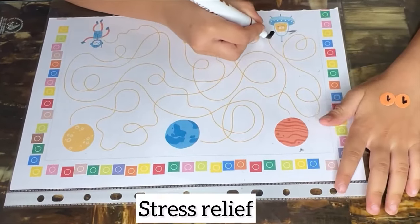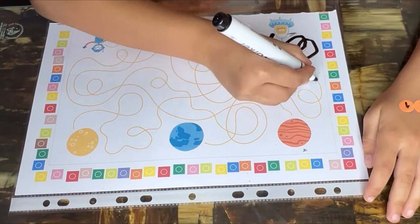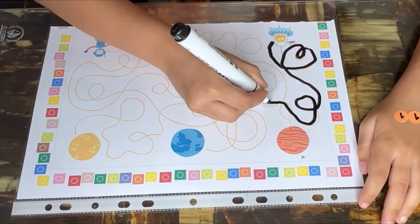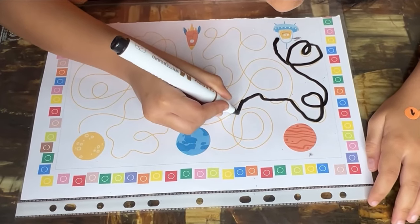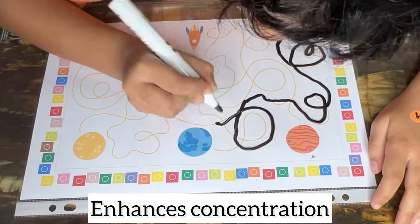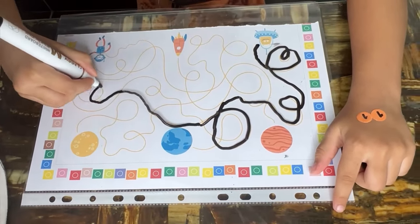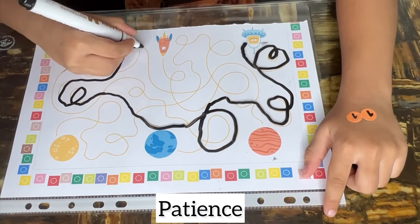Maze games stimulate problem-solving skills, memory, and spatial reasoning, fostering overall cognitive development. Navigating through a maze requires sustained focus, improving attention span, and concentration levels. These games provide a rewarding and immersive experience, serving as a form of stress relief and relaxation.